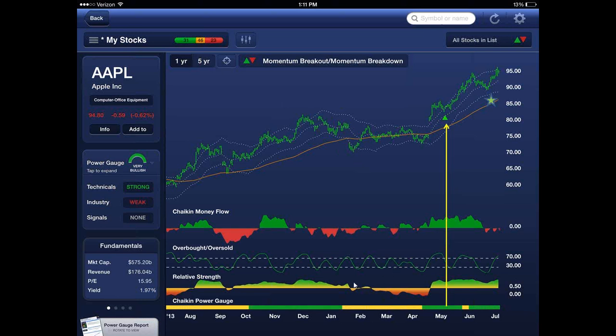Now, Apple's going to report in about a week. I think it's next week sometime. And that's going to be a key driver for the stock and the market. But they clearly disappointed Wall Street in January, and the Power Gauge rating didn't anticipate that. It turned neutral, not bearish, and stayed neutral until the next earnings report came out in mid-April, when Apple surprised to the upside. And on that gap up to 560, the Power Gauge rating turned bullish.